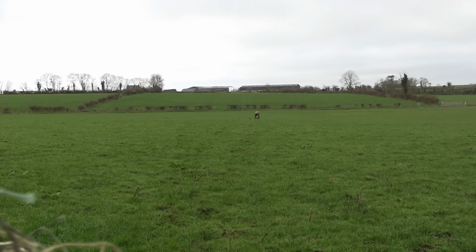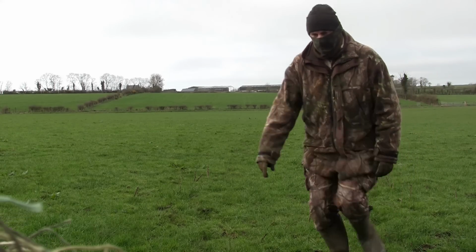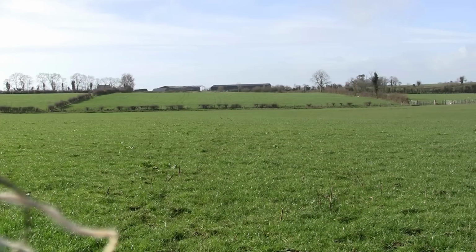Again, I set that bird up as a decoy, as the birds seem to be decoying better that way. You'd think seeing me dandering about the field would put them off, but they seem to be put off even more so by the sight of a dead bird lying, especially if they've been shot at before.